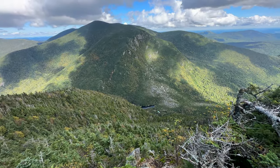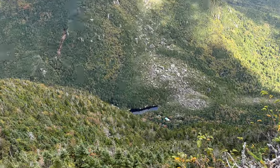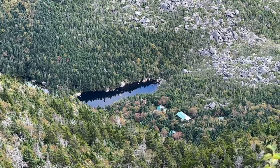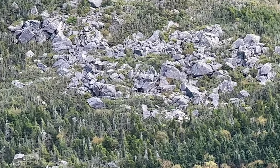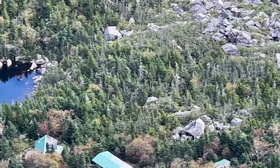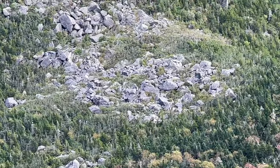Actually, I've got the camera really zoomed out right now, but across the way there's Carter Dome. So there's Carter Notch Hut and one of the ponds. And then all these rocks over here lead down to the ramparts, which is a huge boulder field. Those are not little rocks. Those are house-sized rocks. Here's the building, and you can see some of these rocks over here.